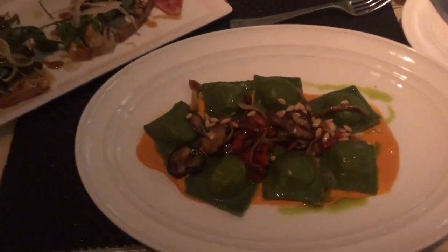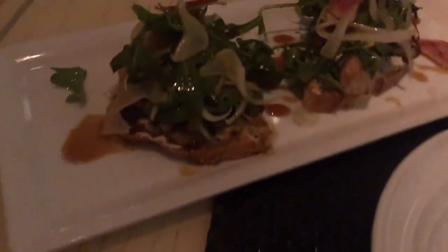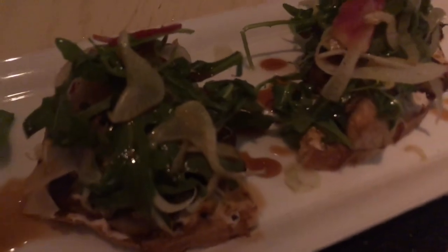My food looks amazing, and I bet it is amazing. I cannot wait to eat.